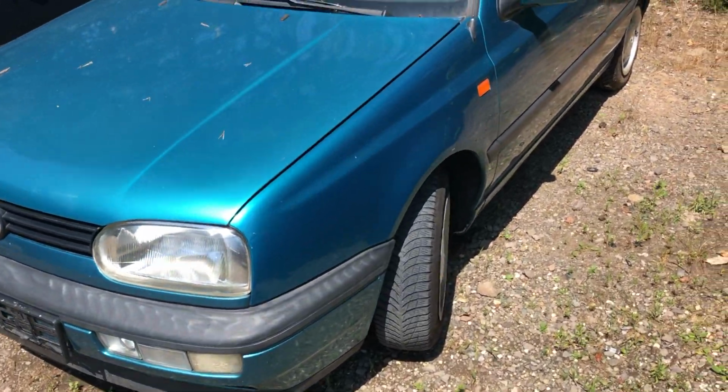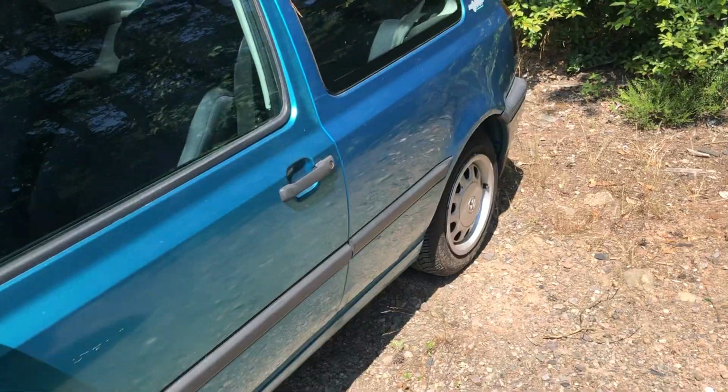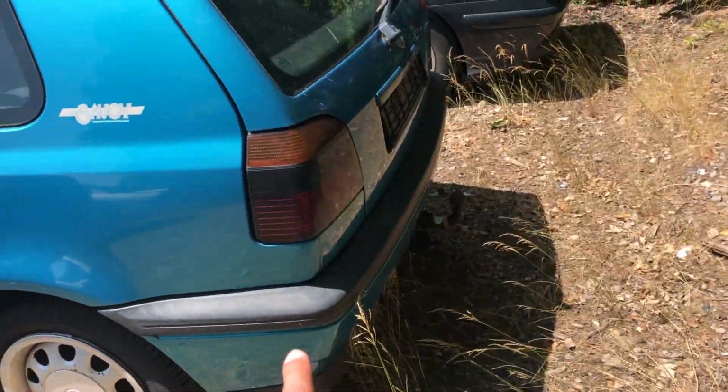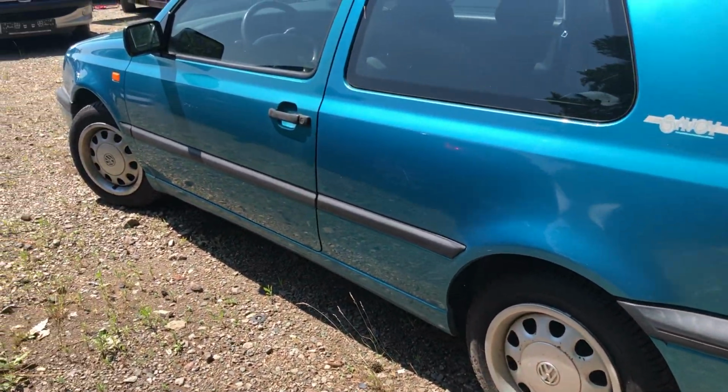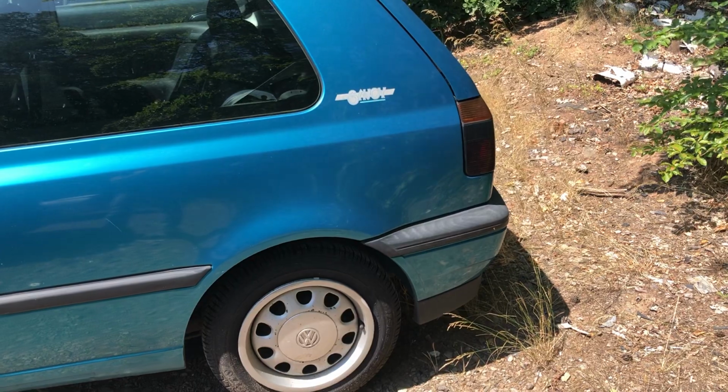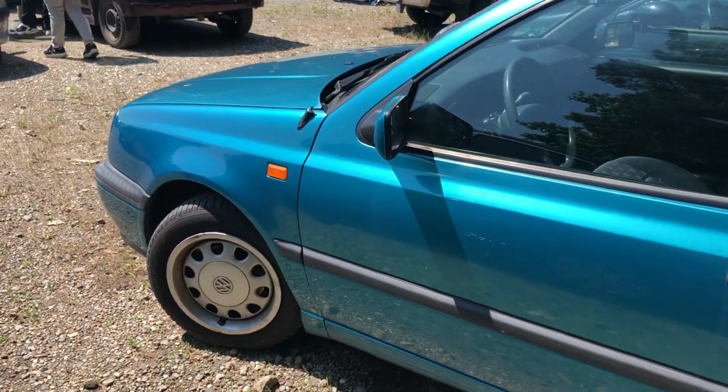My little Turkish green Golf Savoy is still chilling out here. So come the first of next month, we're putting a bid on this thing, and hopefully we win. I'm sure we will, but this will probably be the new daily, and I'm pretty excited about it.